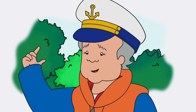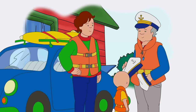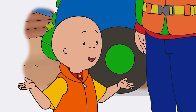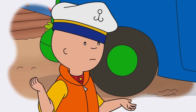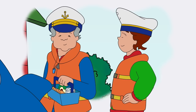Today, I'm not just Grandpa. I'm the captain. So I'm in charge. And Daddy isn't just Daddy. He's my special helper, which means he's the first mate. And what am I? You're the lookout. Caillou didn't like the sound of that. Lookout didn't seem nearly as important as being captain or first mate.